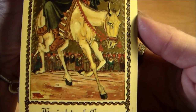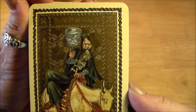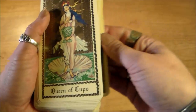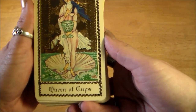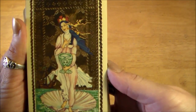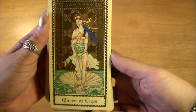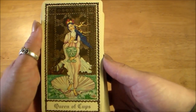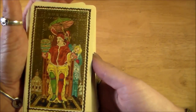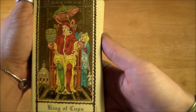He's also done the Lucumi Tarot, which is a Santeria based or themed deck. He's got the, how funny is this card? She's like half Aphrodite, half nun, hilarious. Oh my god, so wrong. Good Queen of Cups, right? He's also got the Bacchus Tarot, a wine themed deck that is gorgeous.